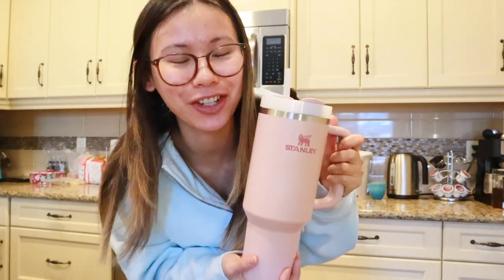I don't know why water tastes so much better out of new drinkware, but it just does. I'm also curious to see if these really do fit in the car cup holder, so let's go out there right now and test that theory. Honestly though, even just walking to the car, this carrying handle is really nice.